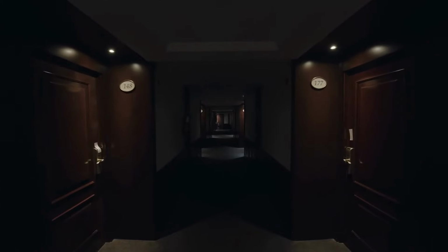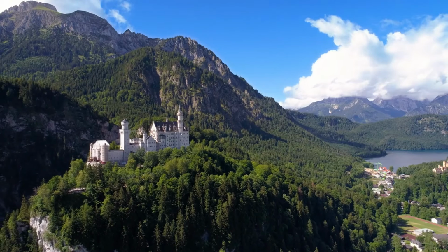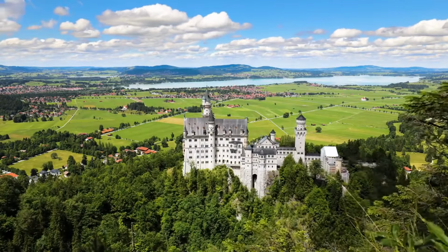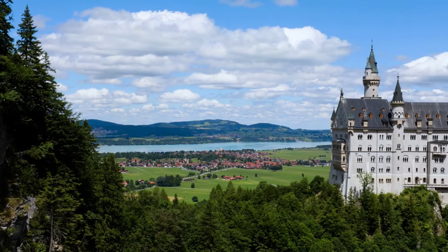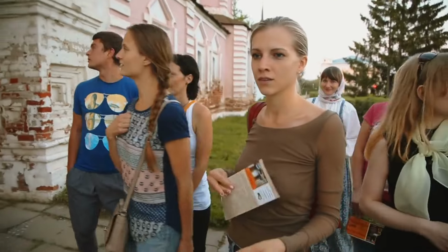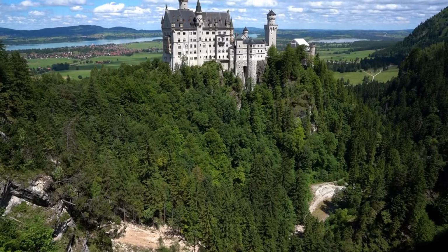Walking through its halls, you can almost hear the whispers of the past, the music of Wagner resonating through the Singers' Hall, the soft footsteps of the king wandering through his chambers, and the quiet hum of the castle's many secrets. Neuschwanstein Castle isn't just a destination, it's a journey into a fairy tale. It's a place where history, art, and fantasy converge to create something truly magical.